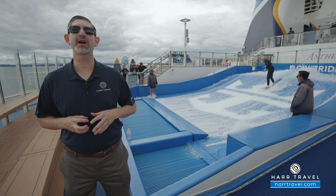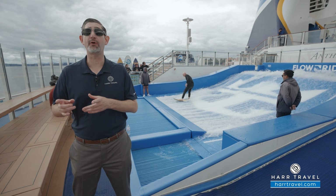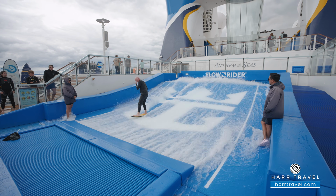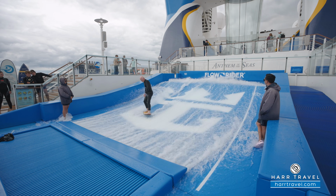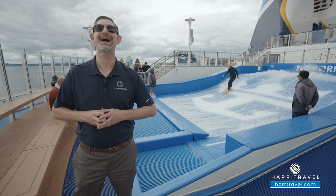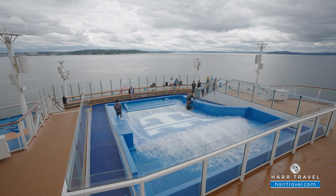A fan favorite on Royal Caribbean is the FlowRider Surf Simulator. If you love to boogie board, surf, or you want to learn, it's a great place to take advantage of all of those. They have lessons, you can actually rent it for an hour at a time to take it offline and learn yourself, but it's really a wonderful place to go and enjoy a complimentary activity on board. Plus, you're in the aft of the ship with incredible views.